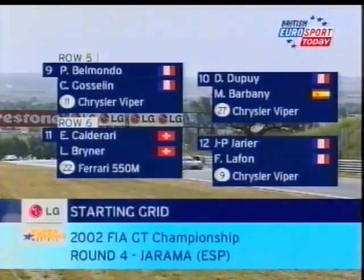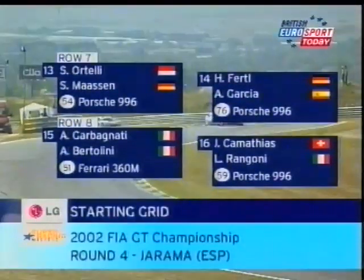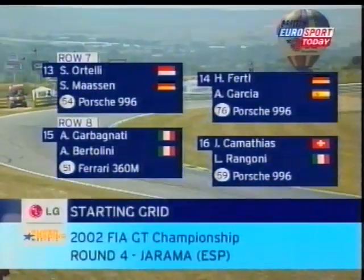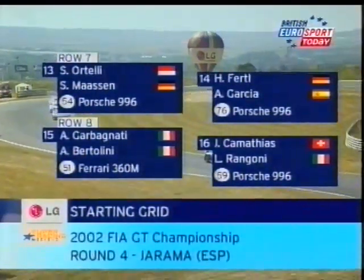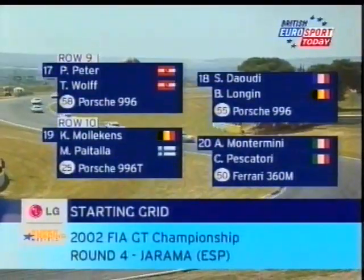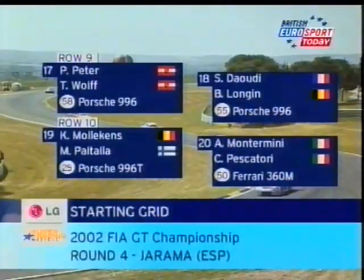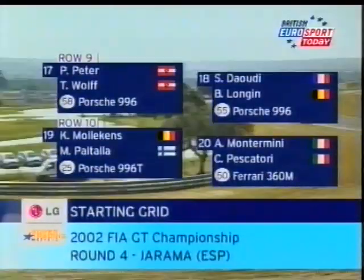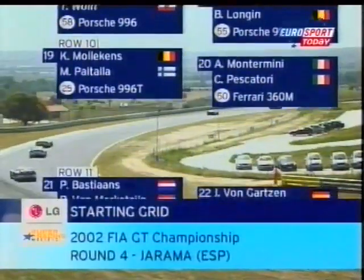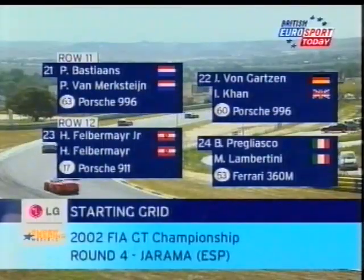They're in 7th on the grid. Belmondo in his second car on 9th, ahead of Dominic Dupuy, who returns with his own team, with Barbani, those pair racing in the Spanish Championship. And the NGT pole, Stefano Telli this weekend sharing with Sasha Masson, his Porsche colleague. They are on pole, and indeed 5 of the 6 cars in the Super Pole for NGT were Porsches. Ferrari struggling here, it seems. Champion Montermini with Pescatori, rather, the champion there, struggling back down on row 10.